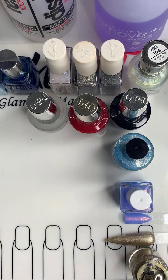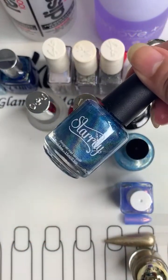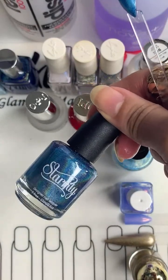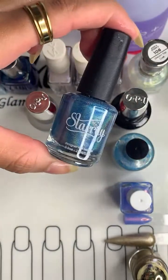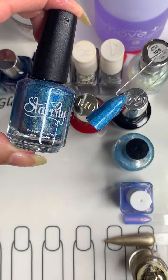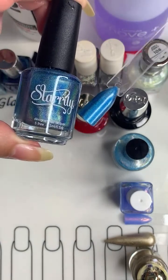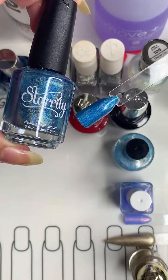Okay, like don't mind me over here. This one next. Another blue. Another blue. Okay, so we have Starly. Not a holiday polish. When I say it's not a holiday polish, I mean it wasn't released as a holiday polish, but I wear it for the holidays specifically. So this one is a linear hollow. Excuse the lighting, it's a little bit too diffuse, so you can't really see the hollow as well, but trust me, in the sun, any kind of bright lighting, it is to die for.